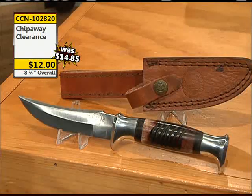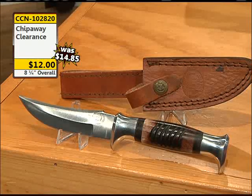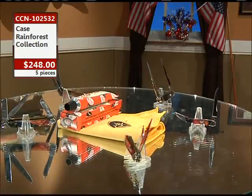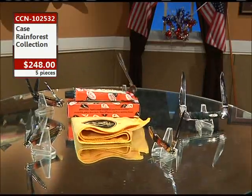Okay, it's a little bit different design. It's a little different design than the other one I was thinking about. Yeah, chip away clearance time, folks. That's always one of our best sellers on that. Was $14.85. You can get it for $12. 8 probably 1/4 inches overall. And item number 102820, double stitch leather sheath. It's like a cool pommel there on the end. Yes, it is. All right. It's like that extended pommel. Put your finger back there on it. With a stop. Yep.